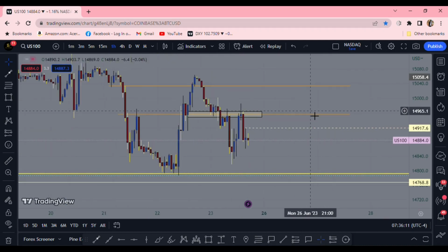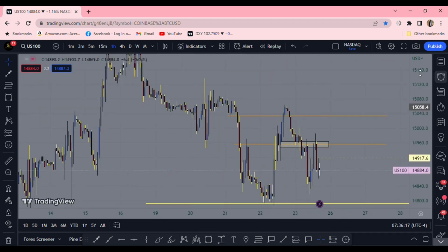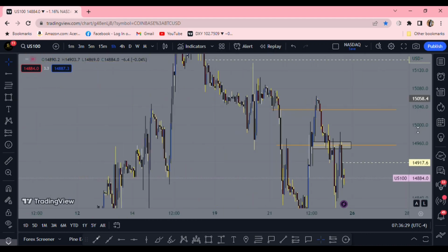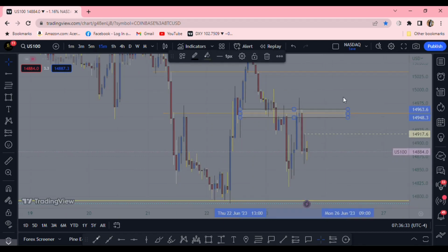If price actually comes and breaks this breaker, then keep in mind that we do have liquidity above here. If price wants to buy, then it must break this breaker here. If we go to the 15-minute time frame.